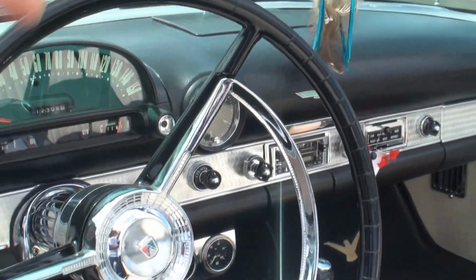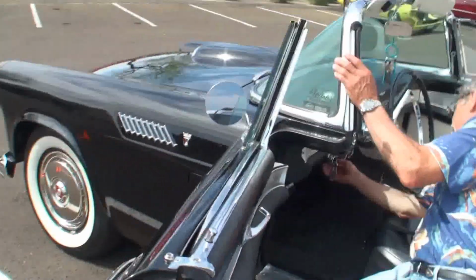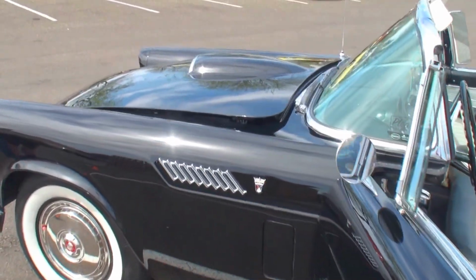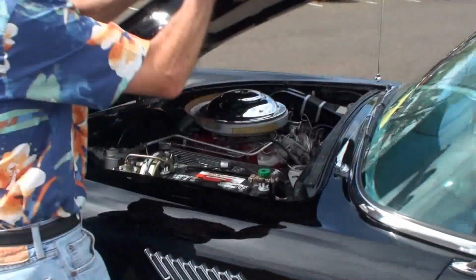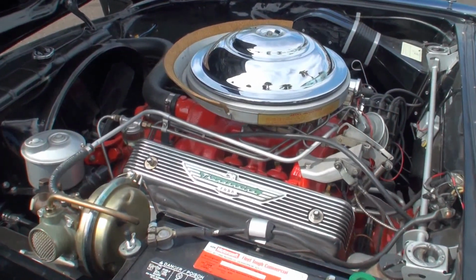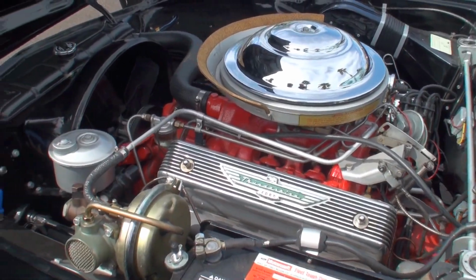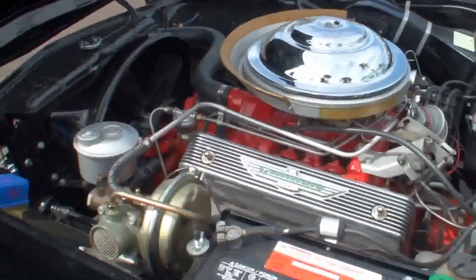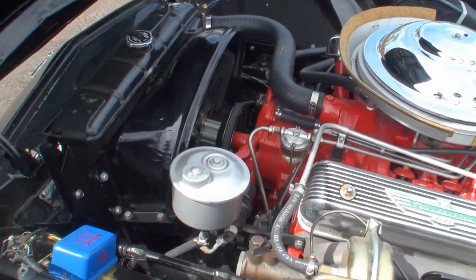Yeah, that was standard. Let's open up the hood. Sure. Just gorgeous. This car has, they offered two motors that year, a 292 cubic inch and a 312. The 312 was the higher horsepower. This is the 312? Yeah. Come with me, we're going to walk around to the other side of it too.